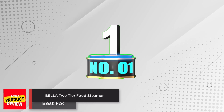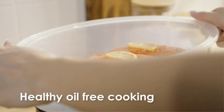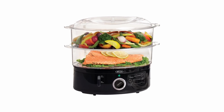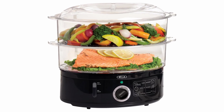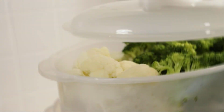Number 1. Bella 2-Tier Food Steamer. The Bella 7.4 Food Steamer with 2-tier design is a healthy and fast way to cook your favorite foods. With 2 separate steaming containers, you can cook a full meal with sides with one simple turn of a switch. The water reservoir view window ensures you'll always know whether you have enough water to finish the job at hand.